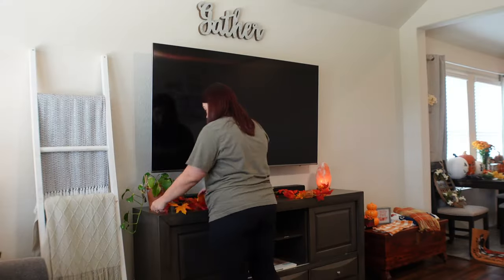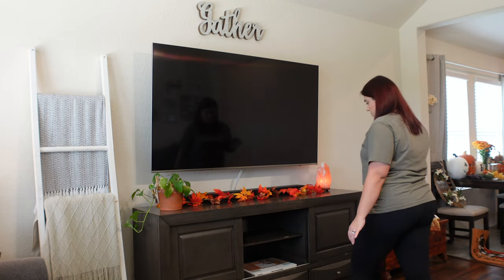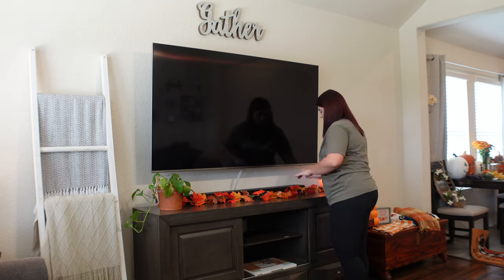Now on to the living room. Here I am decorating our TV stand with another leaf garland. This is the last one that I have, but I really like this one because it has glittery leaves.